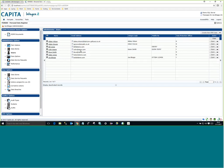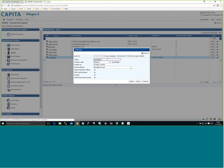So I can, for example, see a user here, like myself, Joe Blogs, I'm logged in as. I can edit that in there, I can see the Integra username that relates to, and I can identify which of the roles that Joe Blogs is going to be in.